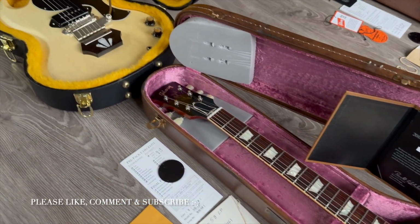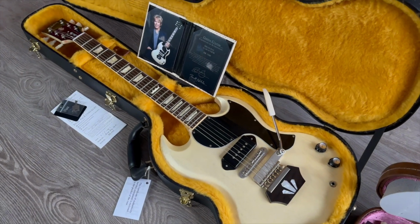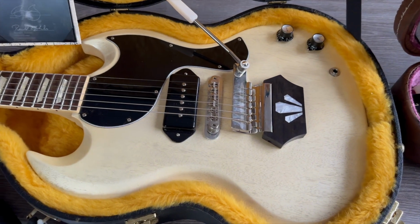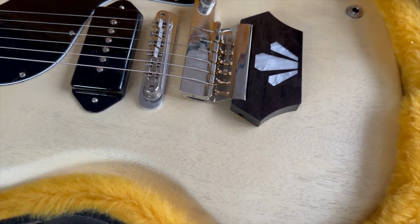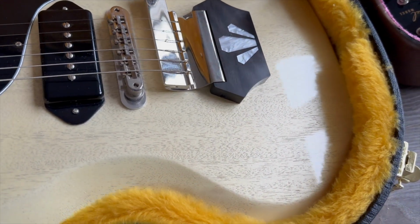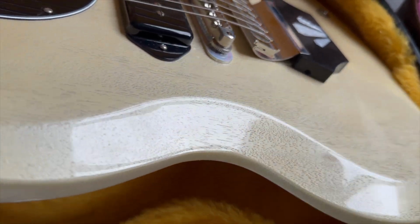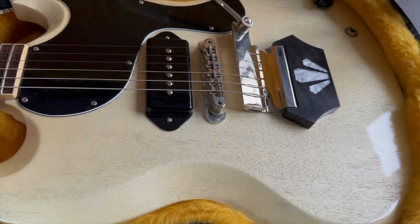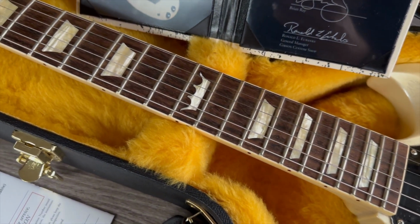Nice one. Okay, another Gibson. This is the Brian Ray model, the SG Junior. Modeled after his '62 SG Junior. The beautiful ebony block here. And the finish is really stunning. Let me see if I can capture it well. Take a look. Pretty nice. It also has a crown inlay here. Nice detail.